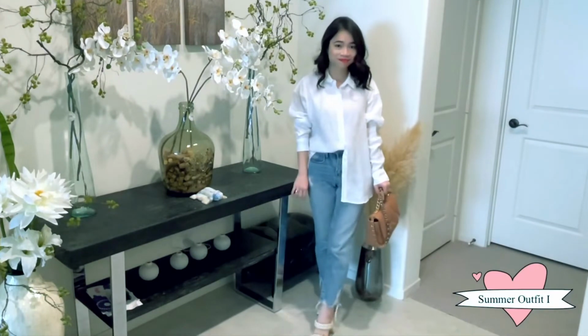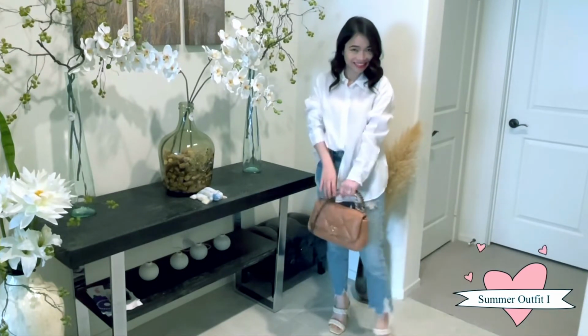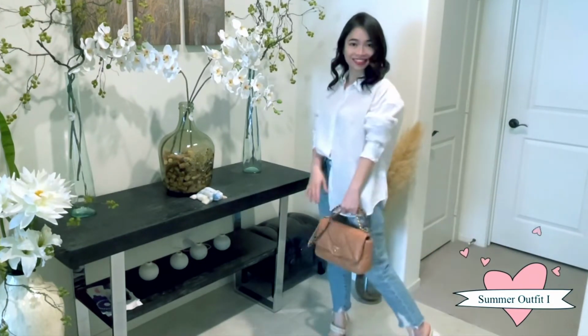Summer outfit. When it comes to summer, really linen is just the best material, and I love to wear my linen shirts with any outfit. Jeans, skirt, you know.